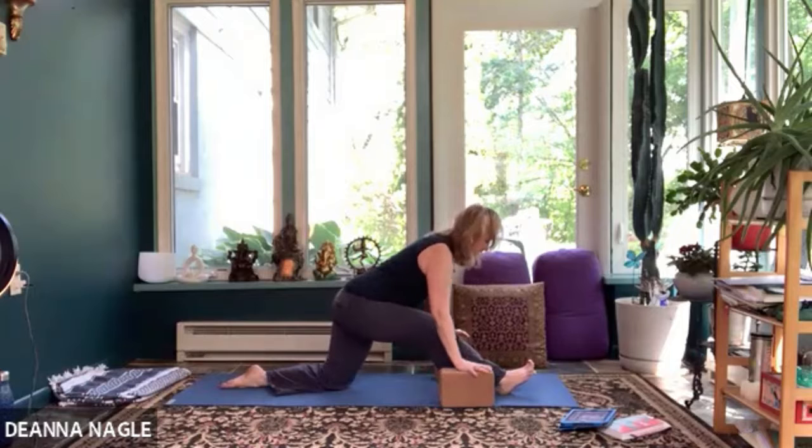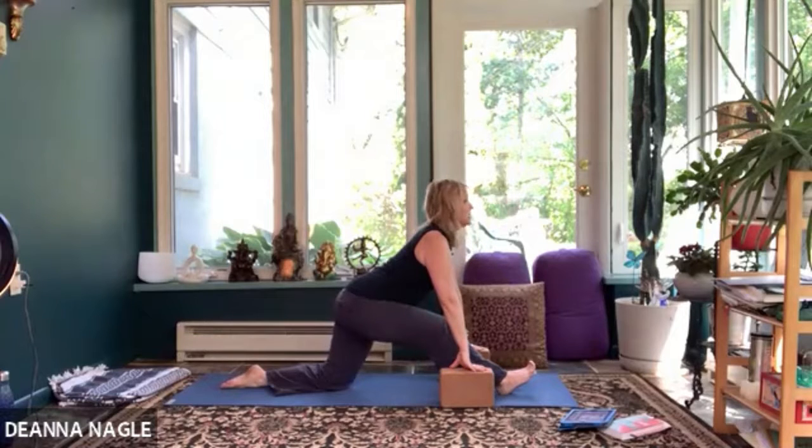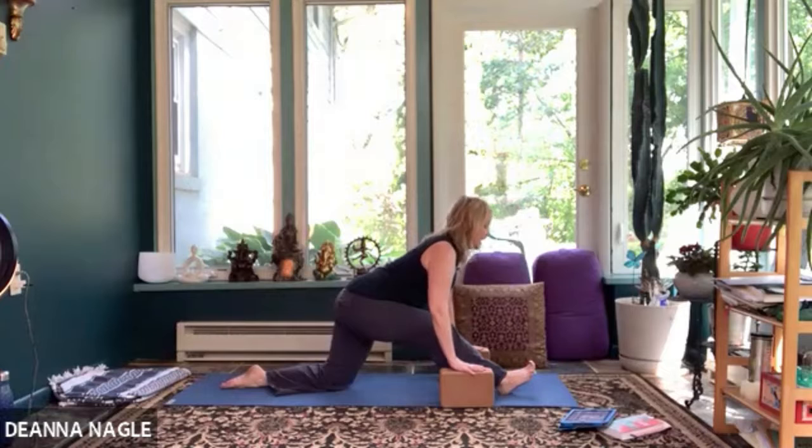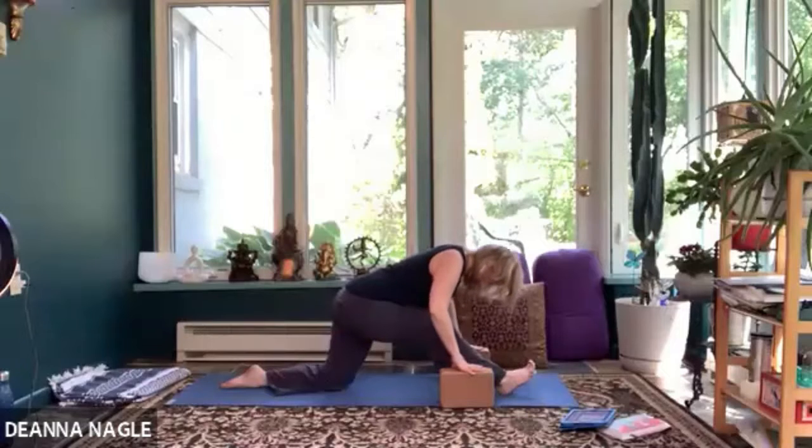So if you want, you can lower your blocks, or if you can easily go to the floor, do that a few times. Inhale, lift up, slight lift of the chin. Exhale, round and fold. One more time.